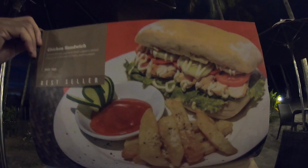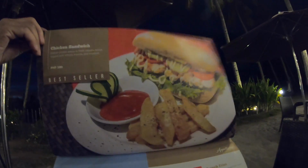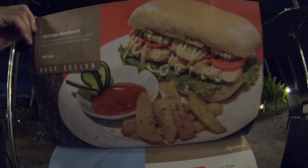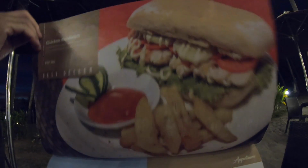Things like soda, water, beer. They have appetizer and dessert too. Appetizer and dessert, that's right. Oh, we're definitely gonna avail of that. Let me show you a few of the items on the menu. This is actually the first thing that I opened up to, a chicken sandwich, and I'm gonna get a chicken sandwich. I'm going really simple tonight. I have a simple appetite, and I want a simple meal, and that's what I'm getting right here.